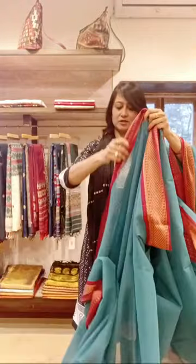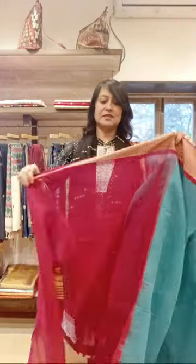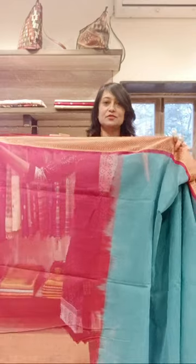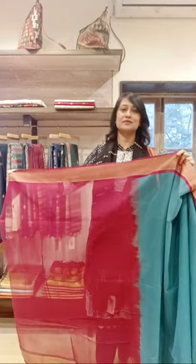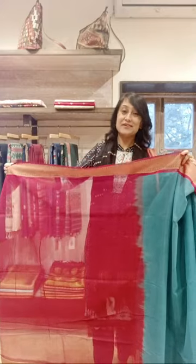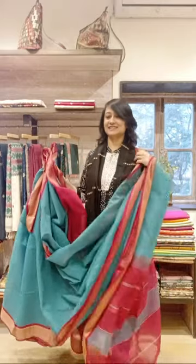Cotton, good quality cotton. And this is the blouse piece. It's a beautiful combination. These saris, traditional saris, always look good on everyone. Do visit our website and you'll see these beautiful saris there.